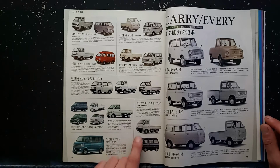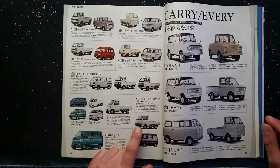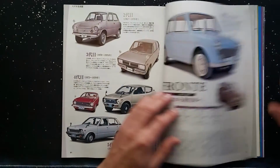Down here, yeah, that's a D, whatever, 51, I think. Yep, okay. And then we've gone Every here, which is like a big jump. Is that a 64? That's a K6A, so that's a 64 as well. Okay, keep cruising, keep cruising.